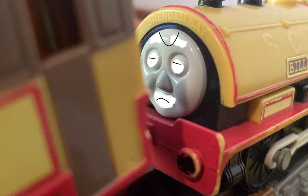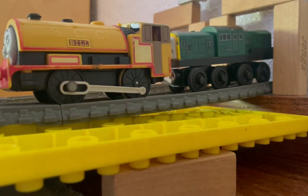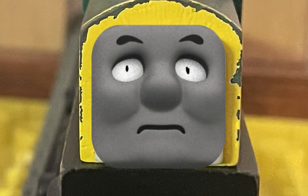And with one mighty heave, Derek safely pulled Ben back onto the tracks. All the workmen were cheering for him, and both him and the twins were very relieved.